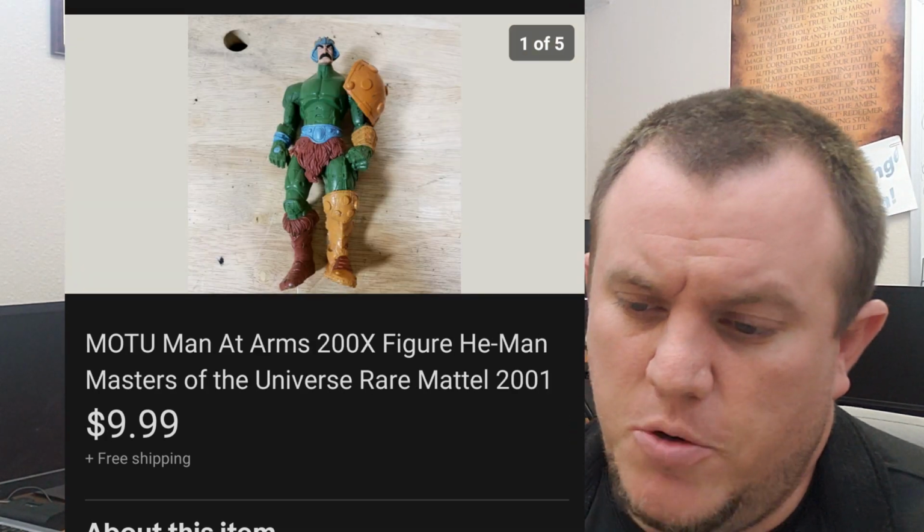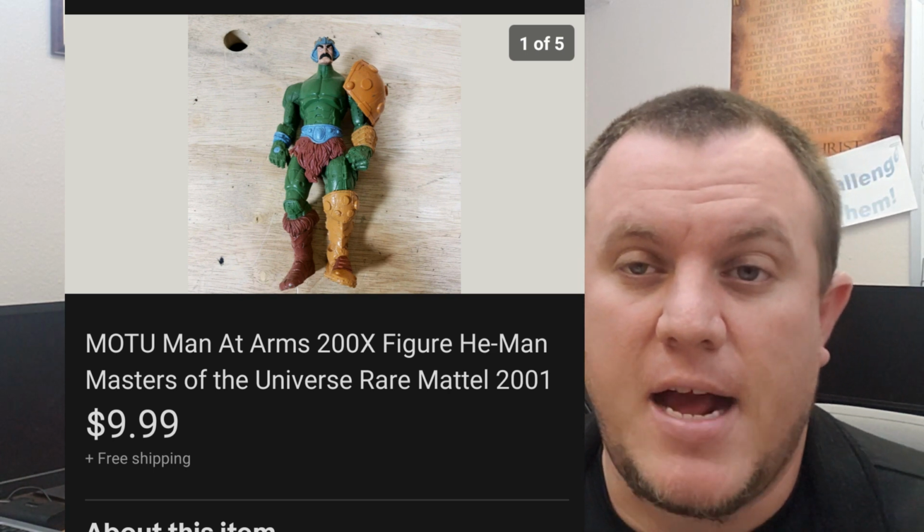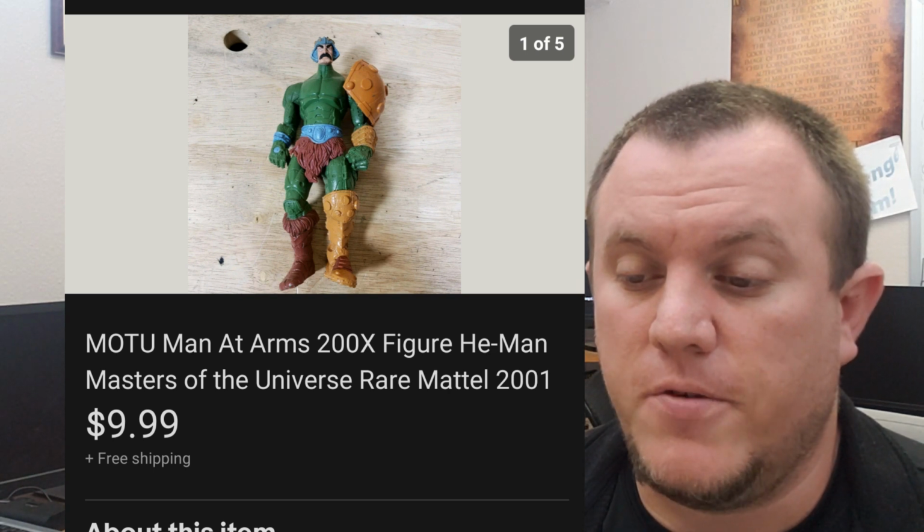Man at Arms is the 200X Masters of the Universe figure. This guy sold for $10 shipped. He's not an old one. He's from 2001, but he still sold for $10.